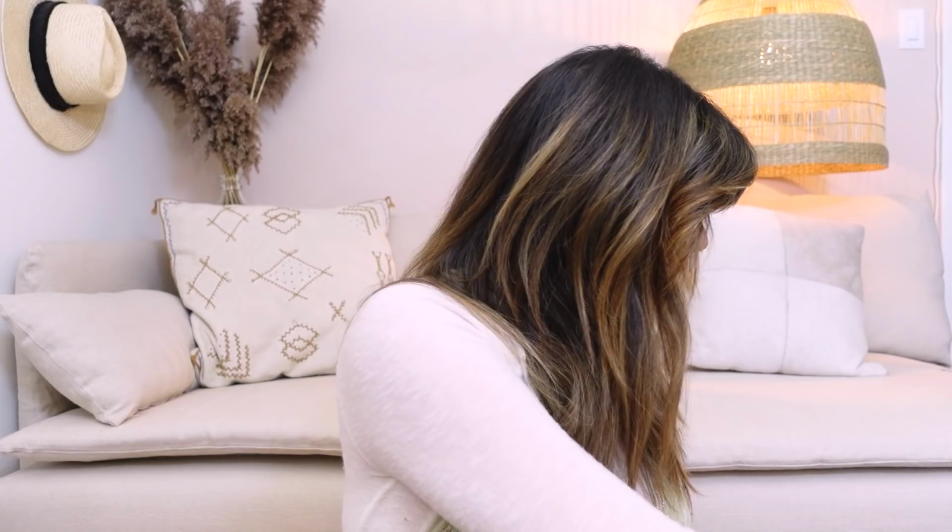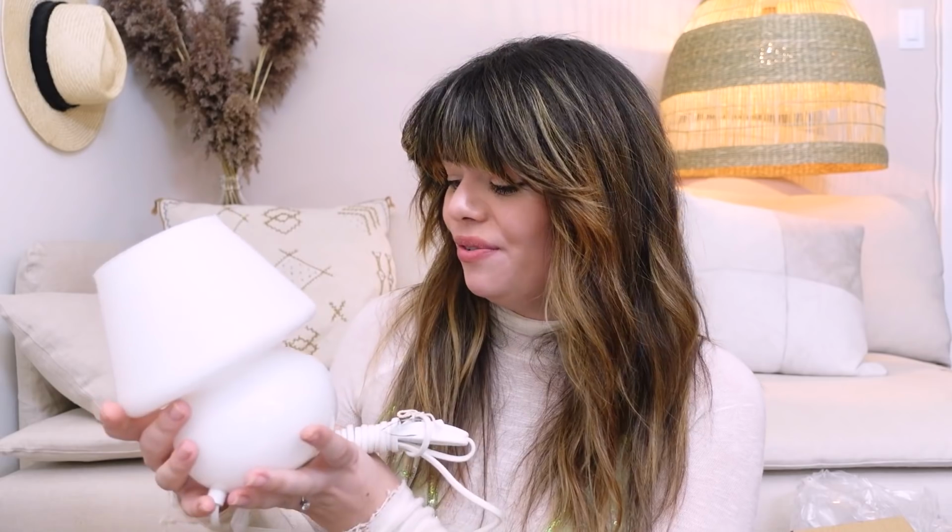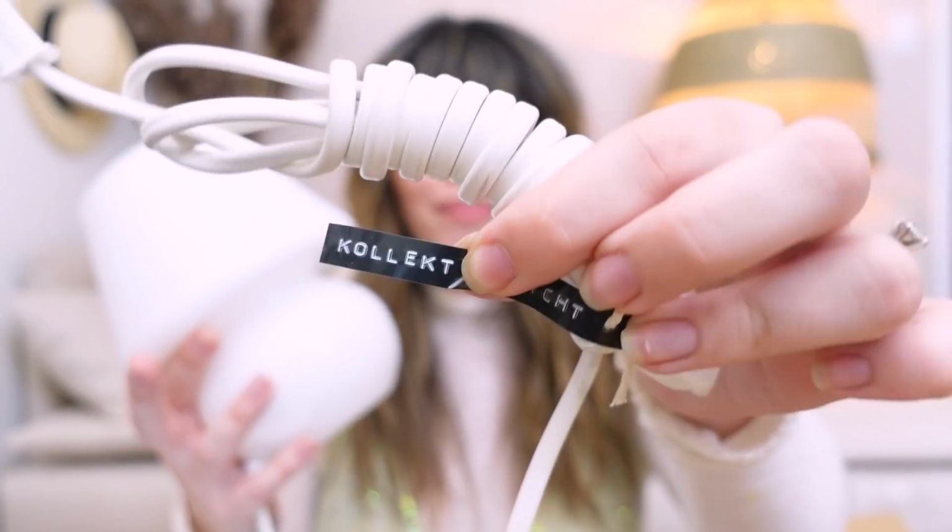So let's open it. Oh, it's so cute. It's so precious. I'm so nervous to hold this because I'm afraid I'm gonna break it and drop it, but it is absolutely beautiful and stunning, which I knew it would be already. So this lamp came with a European plug, so I'm gonna have to get a converter for that, but it should be no problem. And it has his little shop name on the plug, which I think is so, so precious.